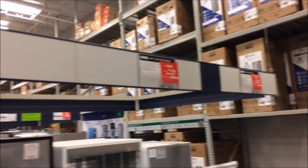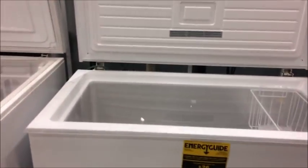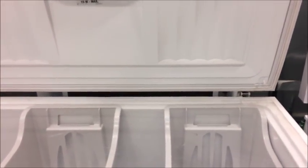This is $178. They're all on sale. I will say that. They all have sale prices. This one's $269. Very sizable. $399 for 15 cubic feet. And it's got a lot of space.